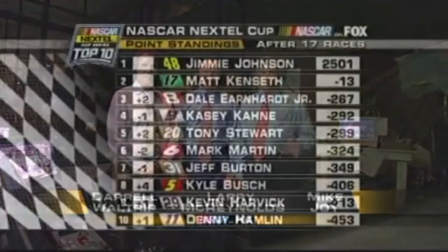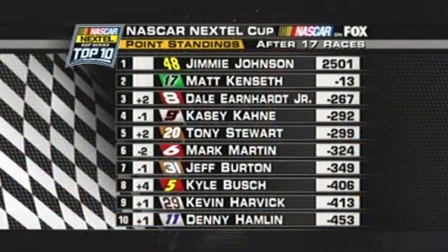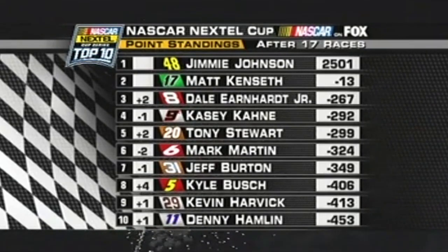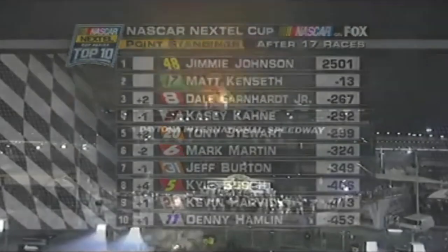Let's have a look at the Nextel Cup standings as we move into the second half of the season. Matt Kenseth within 13 of Jimmy Johnson. Dale Earnhardt Jr., Kasey Kahne, Tony up to 5th. Kyle Busch pops up into 8th place in the points from 12th. Kevin Harvick stays. Denny Hamlin adds into a very crowded fight for the top 10 as we head toward the Chase for the Nextel Cup.